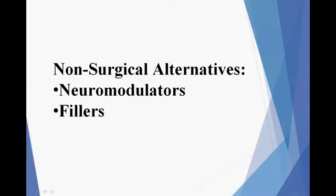So let's talk a little bit about the non-surgical alternatives. Frequently somebody comes bopping into my office and says, my daughter's getting married in 3 weeks. What can we do? Well, certainly you're not about to do surgery 3 weeks before your daughter's wedding. So what can you do for quick fixes?